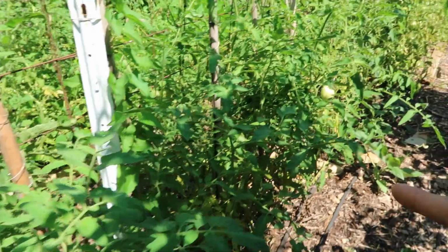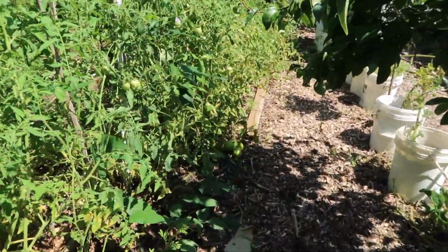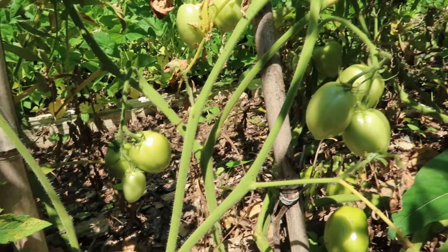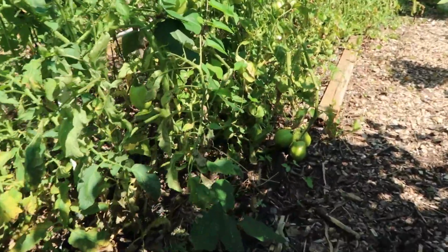Check out the amount of tomatoes I have growing here. This whole row is growing tomatoes, and this is like 30 feet long. Check out these tomatoes right there. Those are gladiator tomatoes, and these plants are loaded right now.